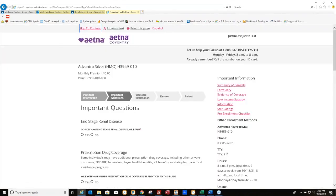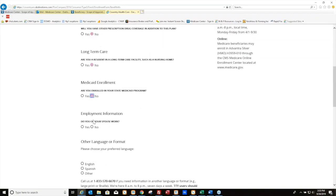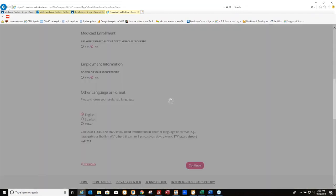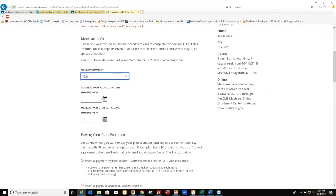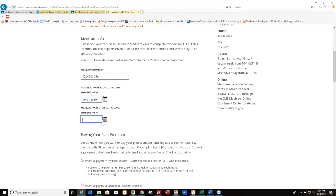Continuing through to the questions, of course, we all know and love here. ESRD, drug coverage, LTC, Medicaid, do you work? And the language. Continuing through will next be the Medicare information. So, of course, what is the question we're going to get here? Does it accept the old and the new information? Yes, it 100% does. So with that being said, it does recognize old and new numbers, so it will not reject that information.